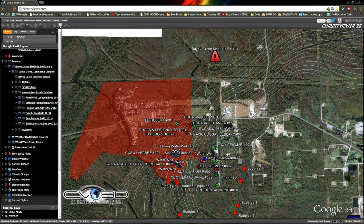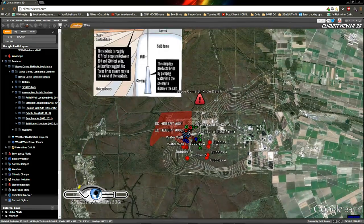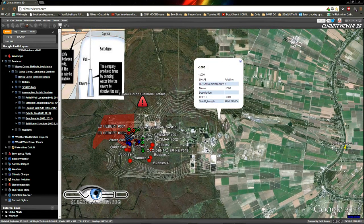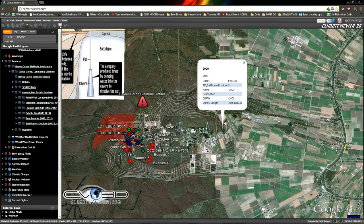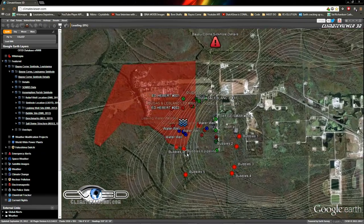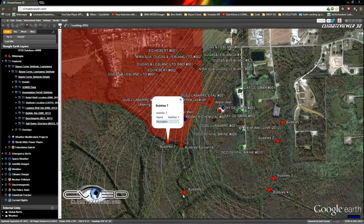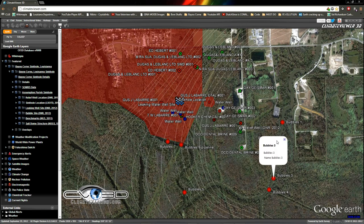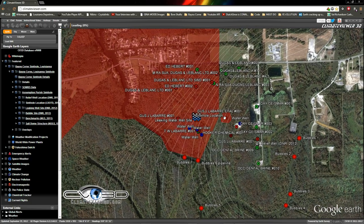Assumption Parish sinkhole data. This is the size of the salt dome. If you click the little rings, it'll tell you how wide they are. It's 1,000, 2,000 feet down, 3,000 feet down, 4,000, and so on. That's how big it is, guys. And then these are the locations where the bubbles were seen. Right here. And here is the sinkhole.